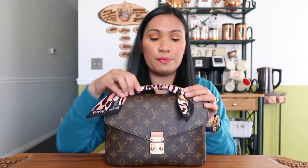So that's perfect. I use the twilly so I can protect the vachetta leather of this handbag. I also Apple Guard the leather of this one just to have a double protection. But most times I just put a twilly. That way I will be worry-free whenever I use this bag.